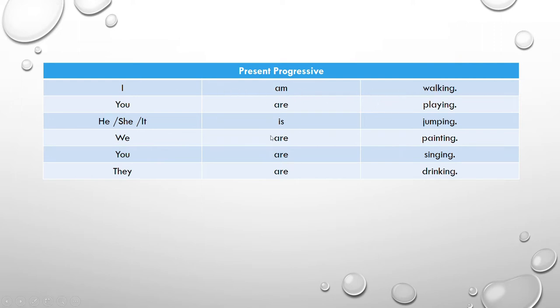Não podemos saltar uma parte, não podemos dizer I walking, porque isso não faria sentido em inglês, não é? Teria que dizer I am walking, eu estou a andar. Eu andando não faz sentido, não é? Eu andar não faz sentido.